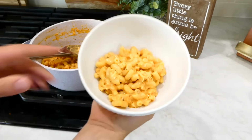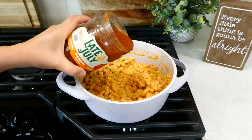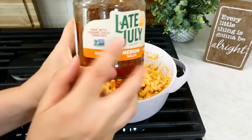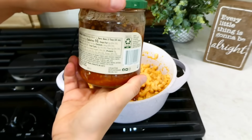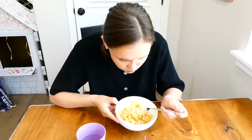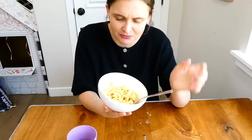But here is what my dinner is looking like for tonight. As you see, I have a bunch left. I did add in a little bit more salsa just at the end there because I thought it needed a little bit more. I did also notice the salsa is made with organic tomatoes, so I thought that was pretty impressive. I read the ingredients in the salsa and they were pretty good too. Such an affordable salsa. There's quite a bit of salsa in there, and I did try a bit and it's delicious.